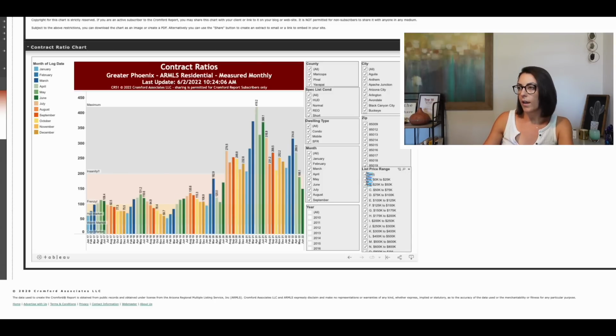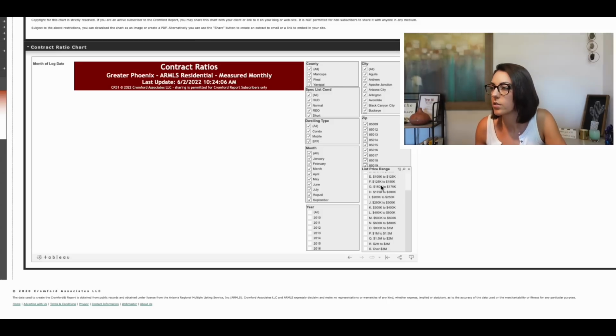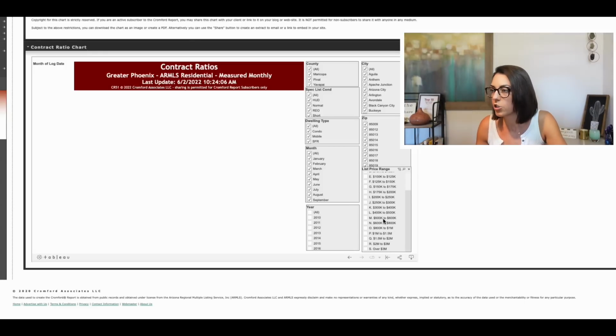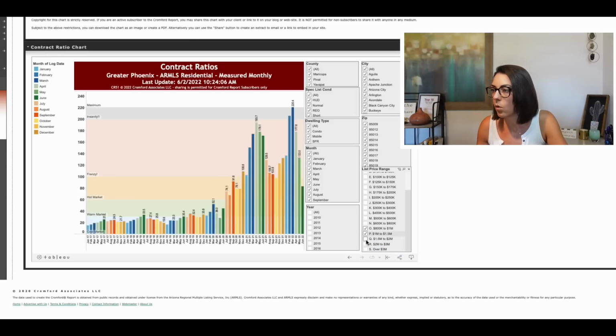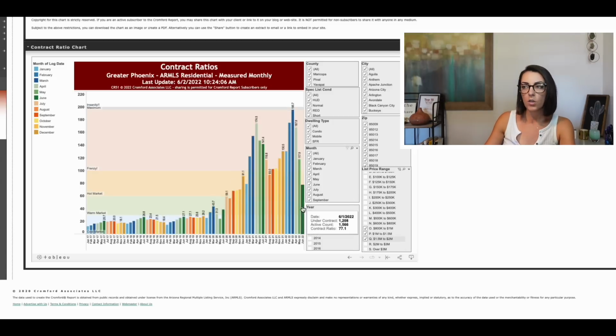So let's look at the higher price ranges, because we have that midsection, right? That's like 300 to like 850 or so. That's what we see the most of. Let's see what luxury-ish is looking like. They have it bucketed out, 800 to $1 million, and let's go all the way up to 2 million and see what's happening there. So their contract ratio is less, it's 77, 1,200 under contract, 1,500 active.